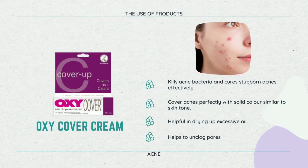A product that can be used to treat acne is called Oxy Cover Cream. With the use of this product, it can kill acne bacteria and cure stubborn acne effectively. Second, it also helps to cover acne perfectly with a solid color similar to skin tone. Furthermore, it is helpful in drying up excessive oil and helps to unclog pores.